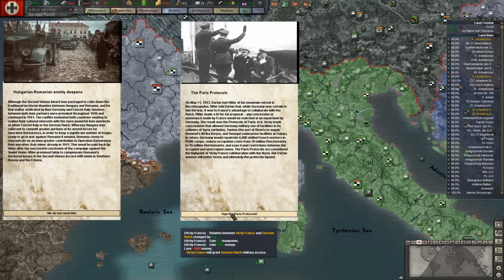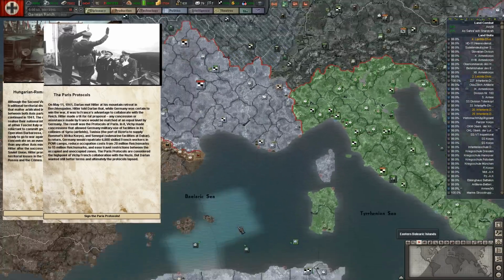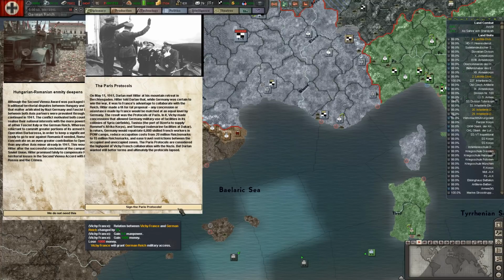Okay, so we've already got them in the Axis, so we can occupy their territory. But anyways, we'll grant Reich military access. Lose 1,000 money, gain manpower, Vichy, and money, and okay. Yeah, the only thing, Revolverheld, if you're watching this, is I give the players a choice to say no. Right now I have plenty of money, but like I say, I've already got them into the Axis. If for some reason I didn't want them to gain the manpower or the money or something like that, or I wanted to save it, I could say no to this.